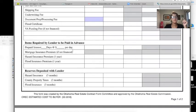Things that need to be paid in advance. So things that need to be paid in advance would be your prepaid interest. Again, that's a variable amount. Your mortgage insurance premium, your hazard insurance premium, that's just your homeowner's insurance. This one's a toughie. You do have to pay your entire year's premium up front. You also, on top of that, need to pay an additional 3 months to have in what we call reserve or an escrow. You might hear either one of those terms thrown around. Another one that's on here that you would need to pay for a year in advance would be flood insurance, just in case there are flood zones within Ardmore. So just be aware of that. Again, this portion right here are things that would be paid for in advance.